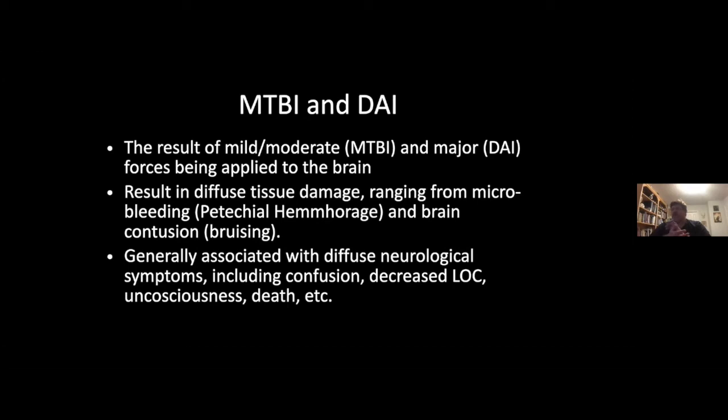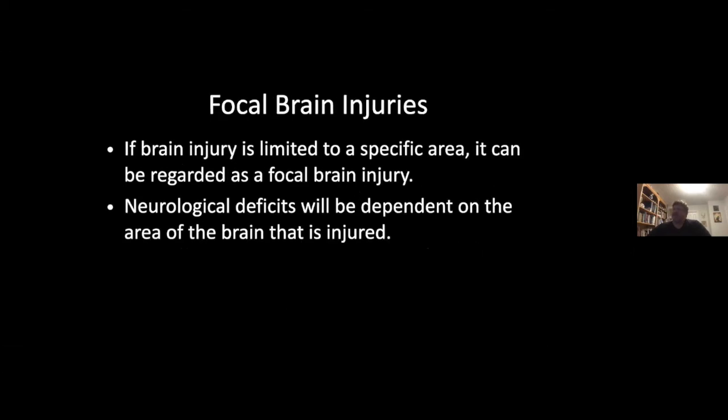MTBIs and DAIs are generally associated with diffuse neurological symptoms. So things like general confusion: I don't know where I am. Who are you? What's going on? Decreased or altered level of consciousness, unconsciousness, death. Death is always on the symptom list for almost everything, it seems like. A little bit of a disjointed slide. I hope that made sense.